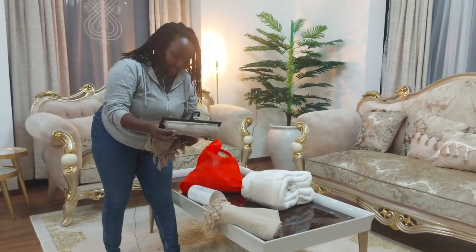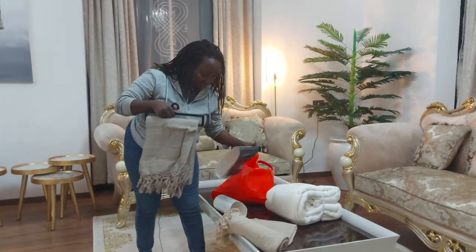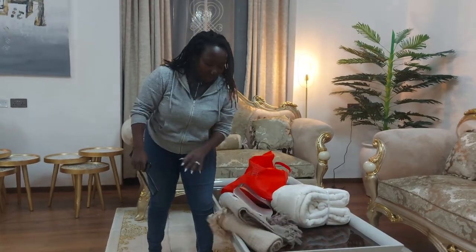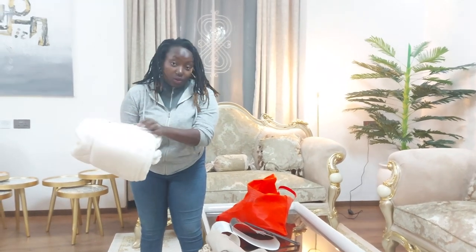This I got from Mwende Kimondo. It was 3,400. All right. This is where we got this from, Mwende Kimondo. As you can see, neutrals again. This I got from Thailand Carpet. It was 6,000 bob.